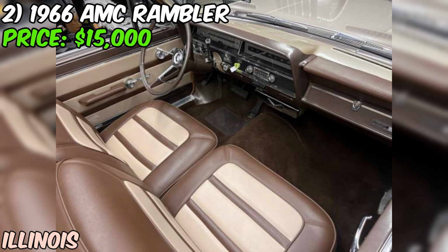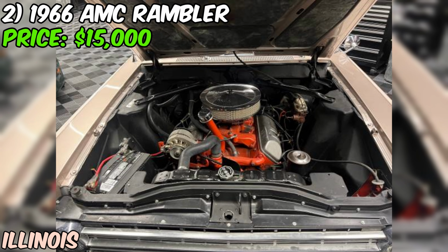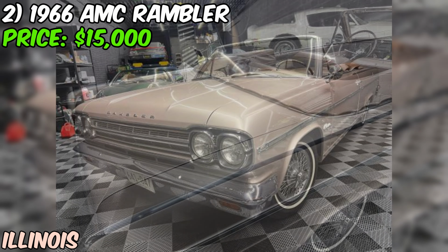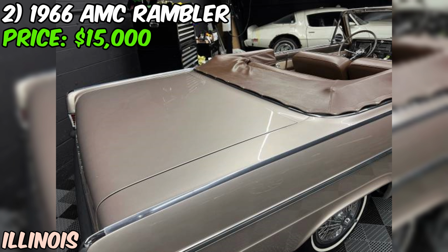All in all, if you're in the market for a stunning classic convertible with a powerful engine and a clean bill of health, this 1966 AMC Rambler might just be the one for you. With its laser-straight body, rust-free condition, and updated interior, it's sure to provide plenty of joy and excitement for years to come. So, why not take a closer look and see if it's the perfect fit for your garage?